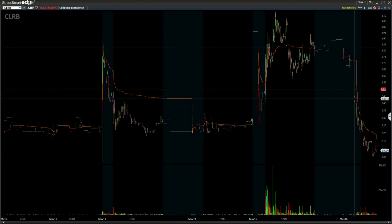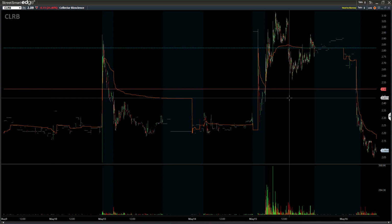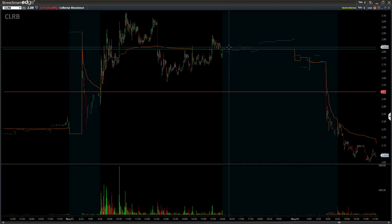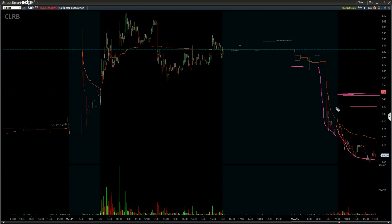And then CLRB came out this morning with the $10 million public offering. And this was following in sympathy with PDSB. That one's a tongue twister. But CLRB was following in sympathy with PDSB, was hanging on to its highs pre-market, and then boom, right at 852, they came out with the 10 million financing. And look at that. From 270 drops all the way down to 220, and now it's puttering down at 205. But I looked into the SEC filings. Their offering is at 250 and 240.